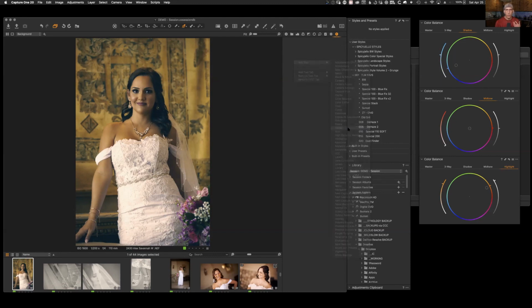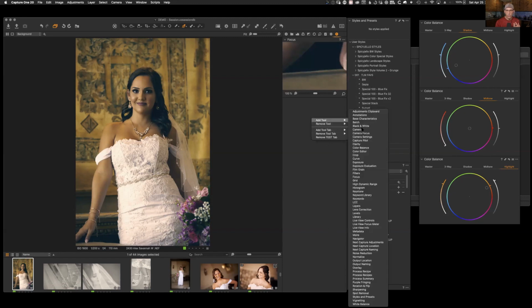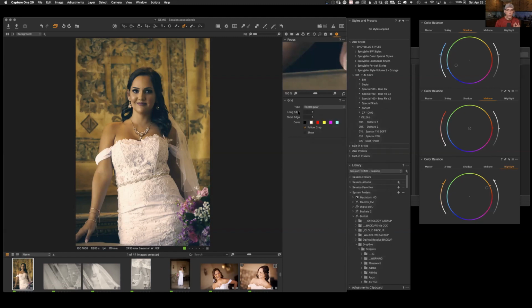Ooh, I want the focus tool. And then, I want whatever other tool. I want the grid tool. It's just whatever you want.